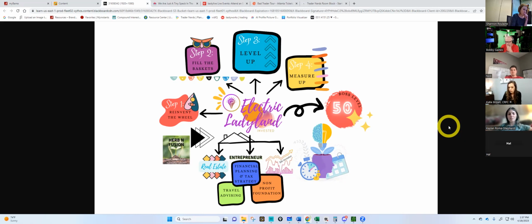My step two is fill up the baskets. So that's basically where I'm trying to get to the point where he can contribute all of his paycheck to like TSP, or at least max out the annual amount, and then max out like our annual IRA amount.